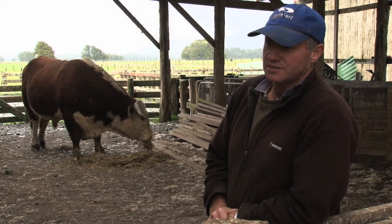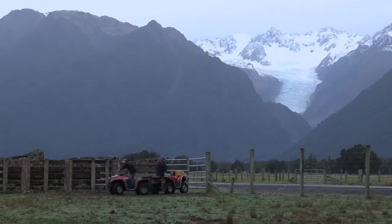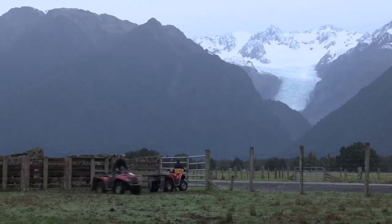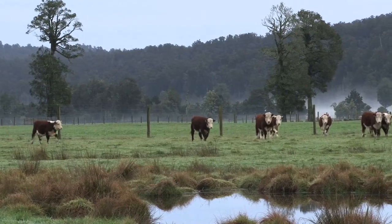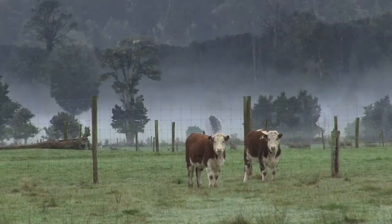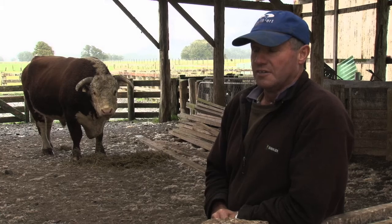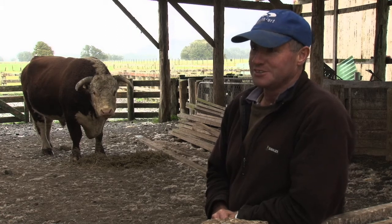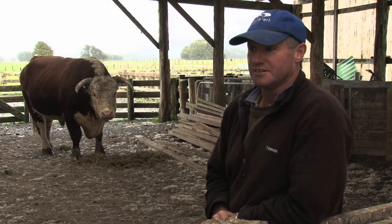And on the whole scale of things, what's the farming operation that you're running here at Fox? We're running about 80 to 90 stud cows, about 220 odd commercial cows, and I've got a few deer too. I put about 20 to the stag. Sheep? A few sheep, about 400 ewes, which is enough for me now.